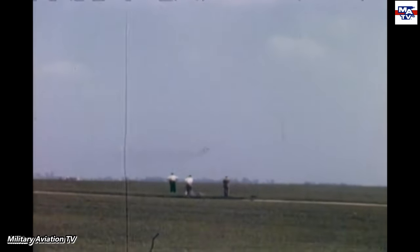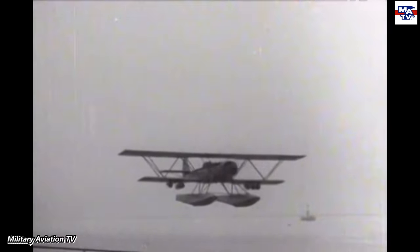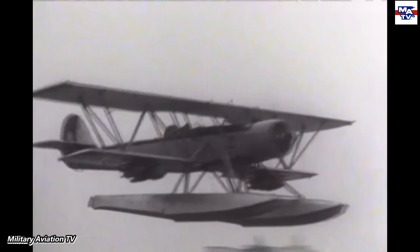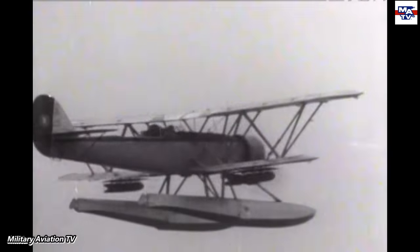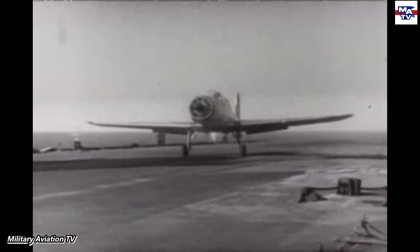From the biplane torpedo bombers of the 20s and 30s, such as the Dart, Ripon, and the Shark, to the fighter bombers of the 40s, the Skua and Firebrand.